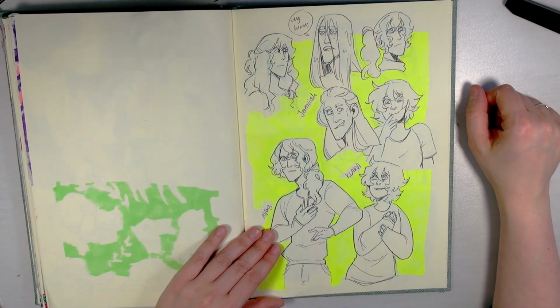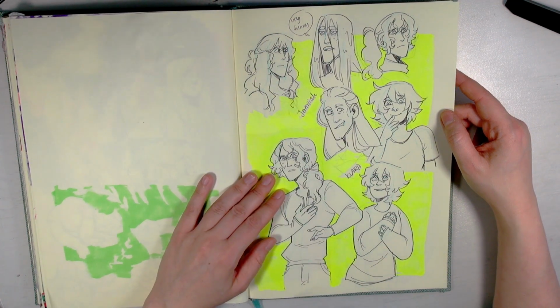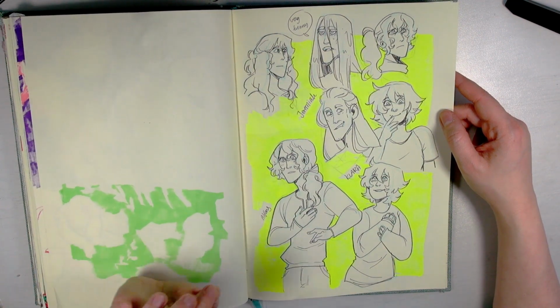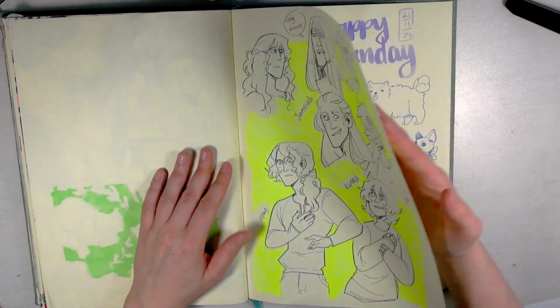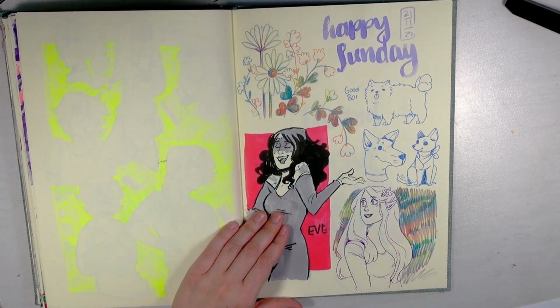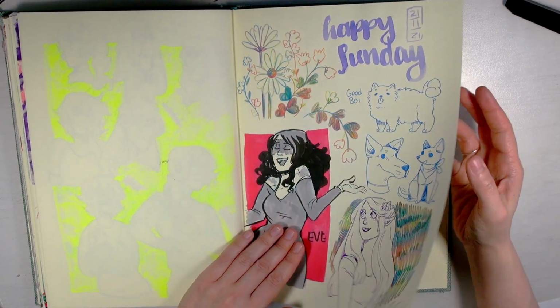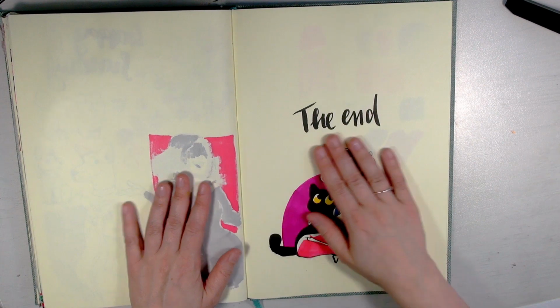Vampire characters from a story I have with my wife. I can't. I'm sorry. Vampires. Chef's kiss. Love vampires. Amazing. Another vampire character of mine. I drew some flowers, some good boys, and that's the end of the sketchbook.